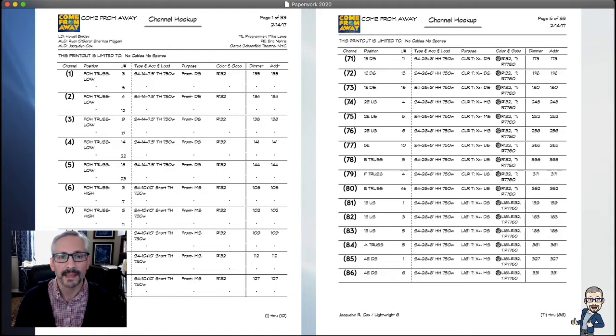You see, if you look at the far left side, it is listed by channel number first. So a channel hookup lists the channel number first, and so it lists them all in numerical order, whatever that order is that the lighting designer has chosen, and then it lists the position. So you see here 1 through 10, at least we see on that first page, are FOH truss low. We see the unit numbers. Channel number 1 is for unit numbers 3 and 8. So those are two fixtures that are twofered together. We call it twofer. That's when we plug two fixtures into one dimmer. And you see what the purpose is. It's a front light downstage. The color is R132, and there is no gobo, and then it shows the dimmer and the address.